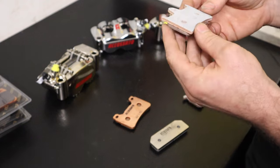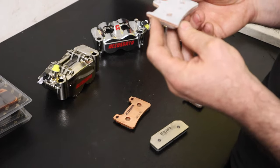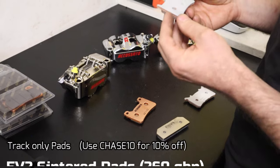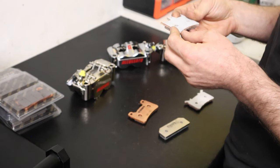It's the EV2. These have much higher heat tolerance, much higher braking force in general. They're just an amazing pad. I can't emphasize how good these pads are, but it comes at a cost. These retail at around £260 a set.